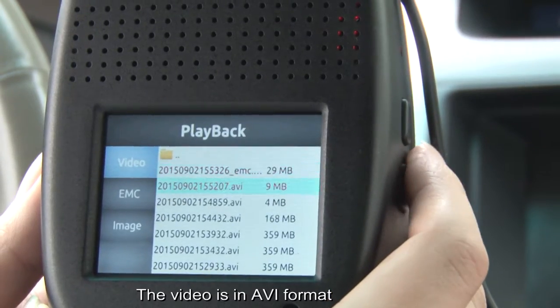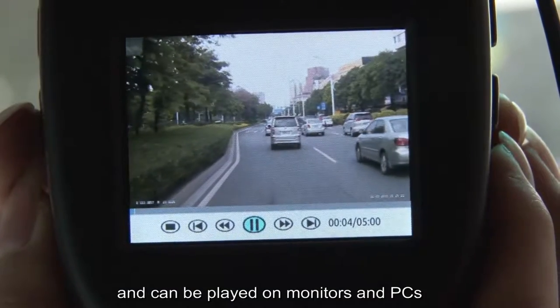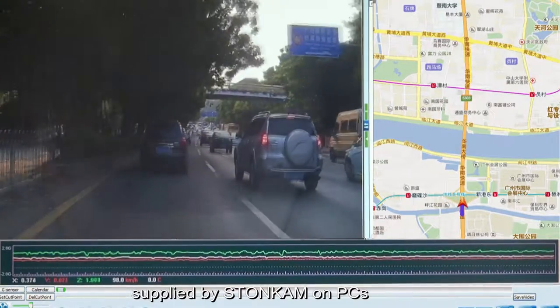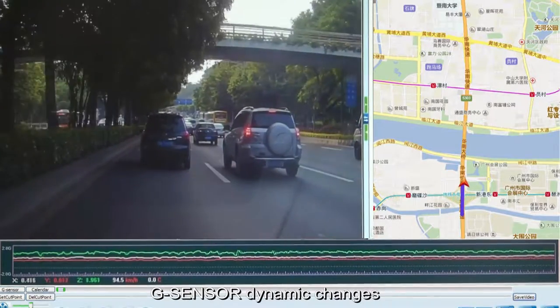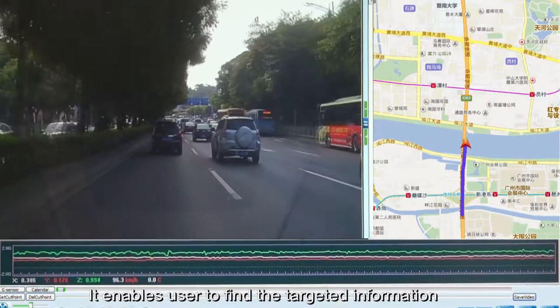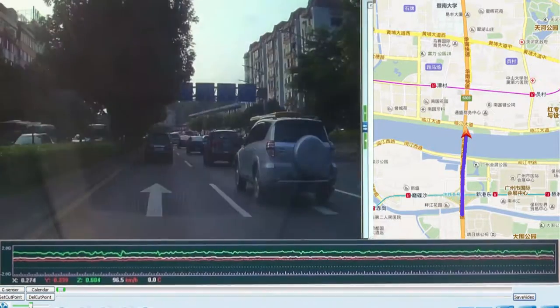The video is in AVI format and can be played on monitors and PCs. When it is played with an exclusive player supplied by StoneCam on PCs, the GPS driving tracks and corresponding G-sensor dynamic changes will be displayed on the map. It enables users to find the targeted information, such as when and where an accident has happened.